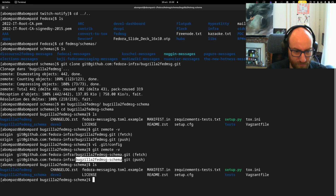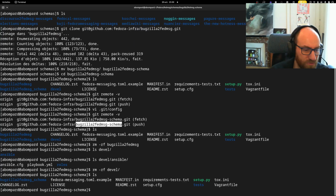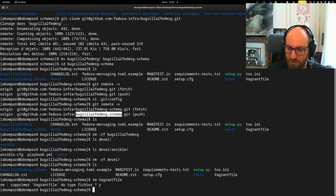Okay, so now what do I do? I need to remove all the bugzilla2fedmsg code itself, right? That's going to be easy. Goodbye. What's in devel? Ansible? Yeah, I don't need all that because I don't need to stand up the entire repo, right? Yes. There is no application to stand up in Vagrant, so I can remove that.